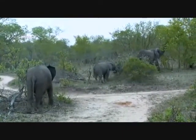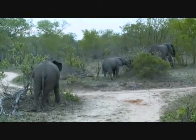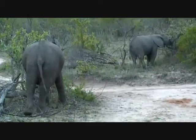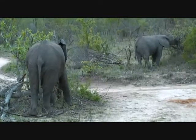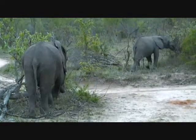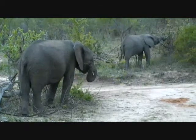So obviously, with all these breeding herds around, we're seeing quite a lot of wonderful little babies. And Teresa's wondering about the milk tusks in elephants, and wondering if I've ever found one in my wanderings in the bush, and at what age do they lose them. So, Teresa, we've got this little elephant in front of us.